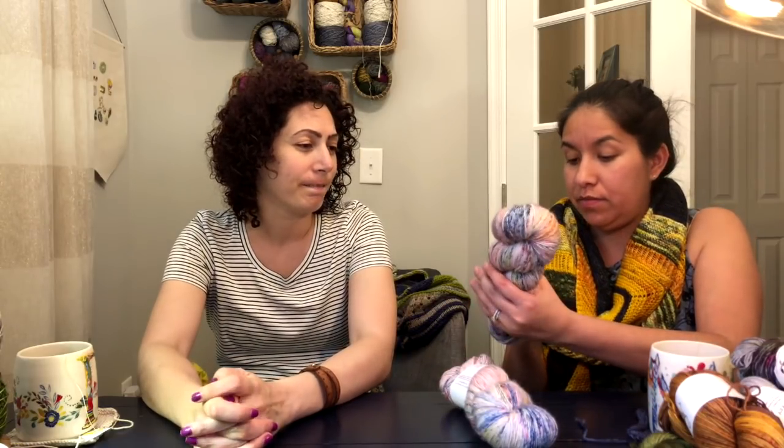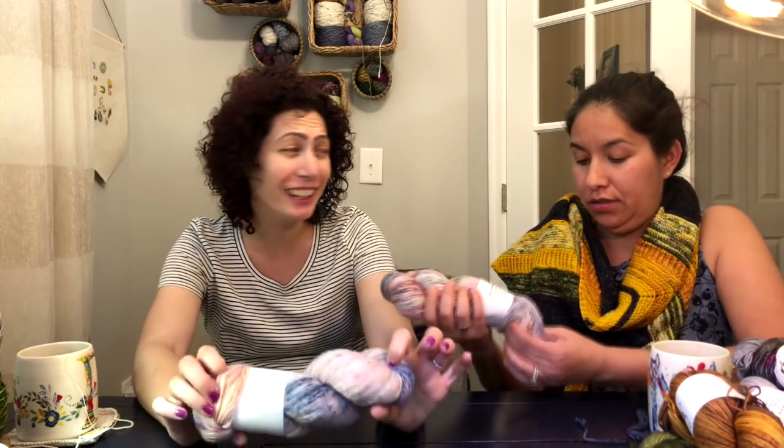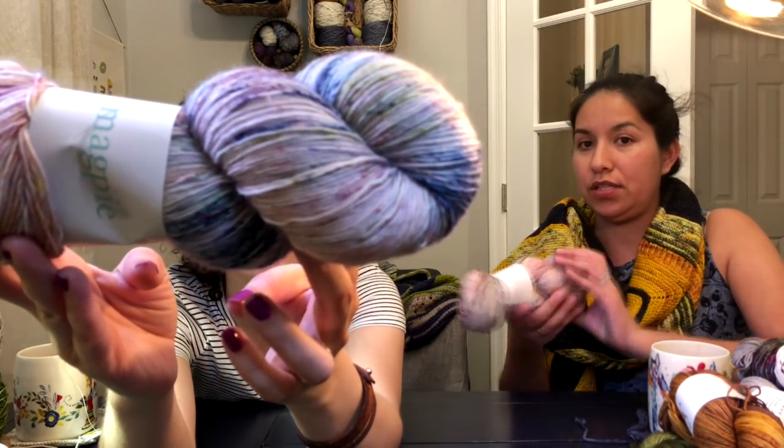Yeah, she's pretty awesome. I wanted to get this color too, but I didn't because I spent so much other money. I said to put it back because I didn't have anything planned for it, but now that I'm seeing it, I'm regretting it. Well, I got this because it was the Carolina colorway for the trunk show. Orange.